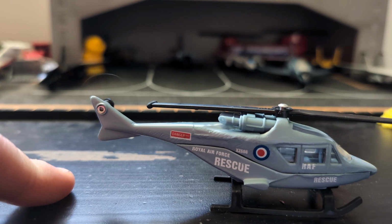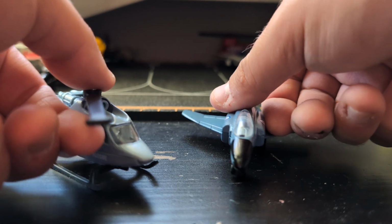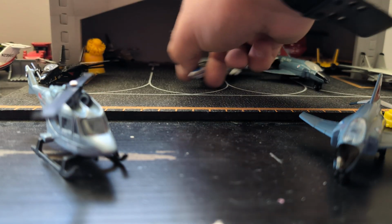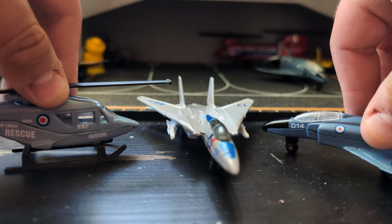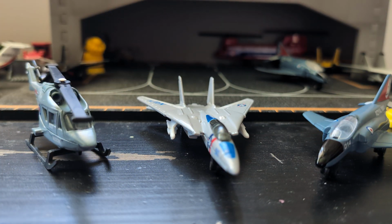But, yep, there's the Royal Navy rescue helicopter. So, I like this one a lot. And the Phantom, I absolutely love. Same with the Tomcat. Look at that. 2 Brits and 1 American. So it looks like the Redcoats win on this one. That's about it. So yeah.